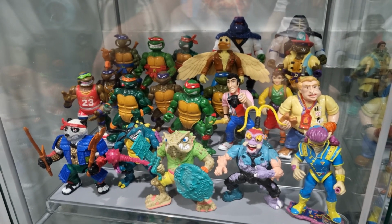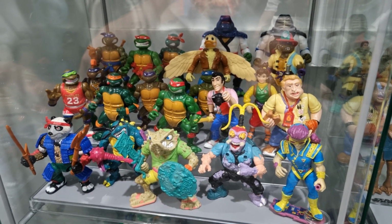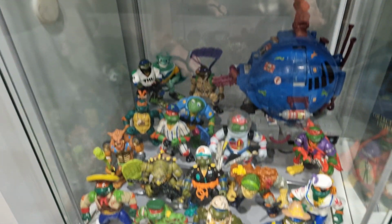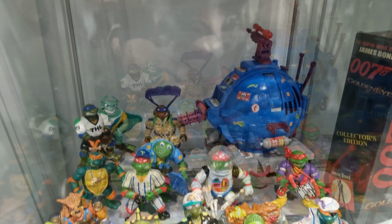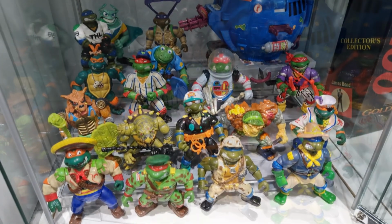And the paint on the Toon figures is like pearlescent. They've got a kind of unique finish to them. And then we've got more down here. So we've got some of the movie stars mutants. We've got the Technodrome Scout, which is really cool. And just some of the other gimmicky figures, the mutant military.